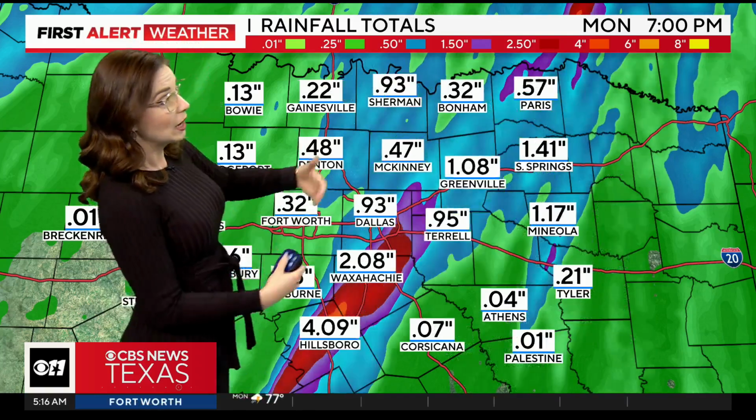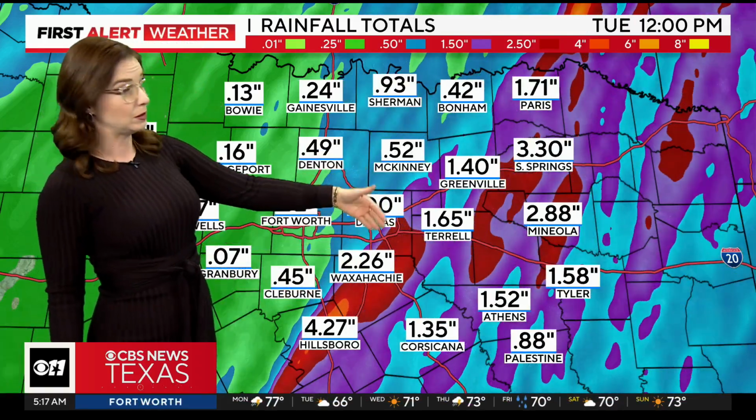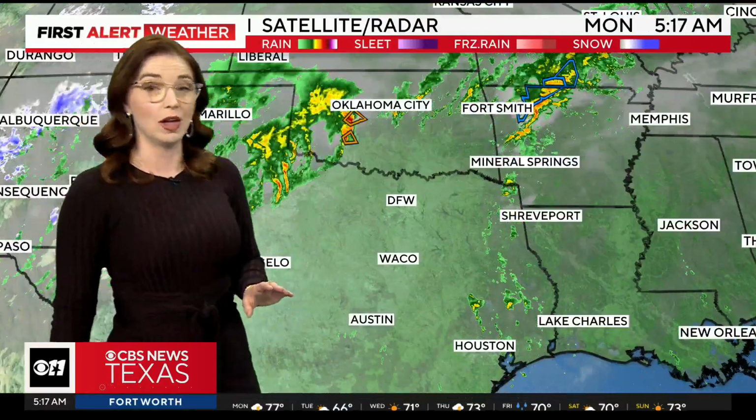noticeably cooler. And we are going to see some pretty hefty rainfall totals, especially where we get a couple of those thunderstorms in the same spots. Could pick up a quick 2 to 3 inches of rain, and that could lead to some localized flooding.